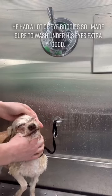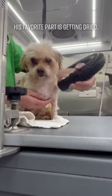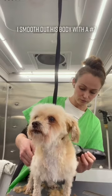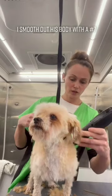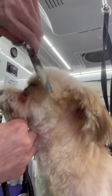He had a lot of eye boogies, so I made sure to wash under his eyes extra good. Surprisingly, his favorite part is getting dried. I smooth out his body with a number 7. I trim up his very cute face.